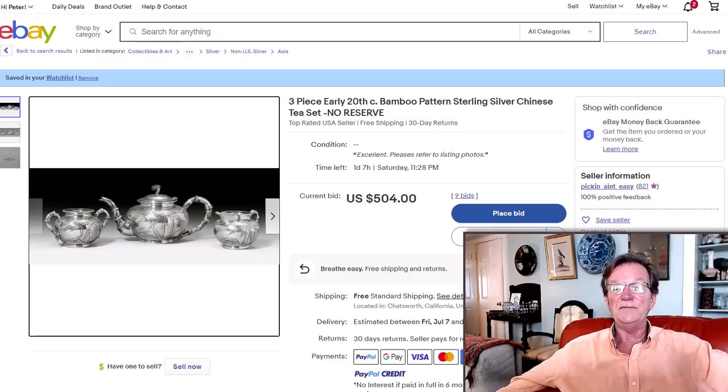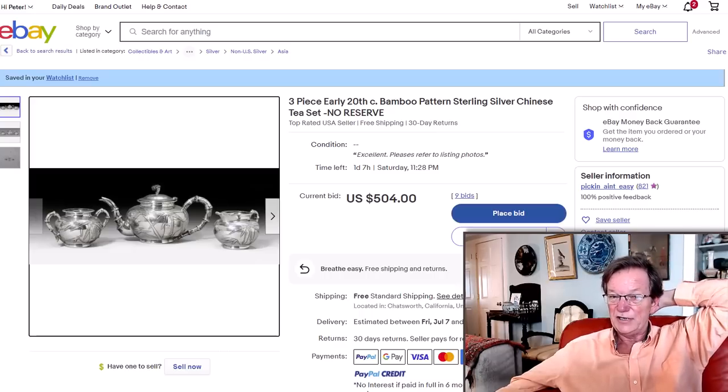But anyway, this is up to $504. This ought to bring $1,000 to $1,500 pretty easily, maybe a little bit more because he is so well-known. He's one of the most well-known. So check that. If you're a Chinese silver buyer, you want to take a look at that. That'll be in the newsletter.